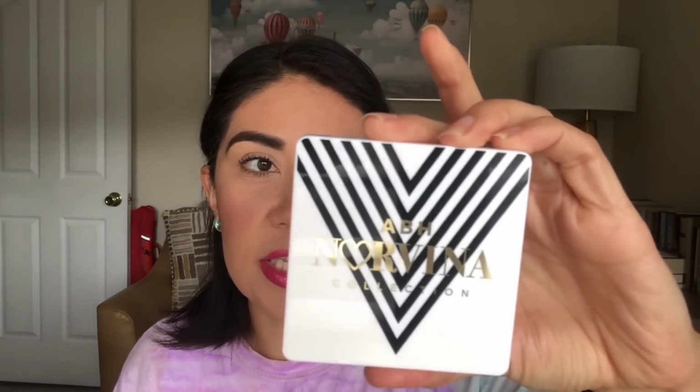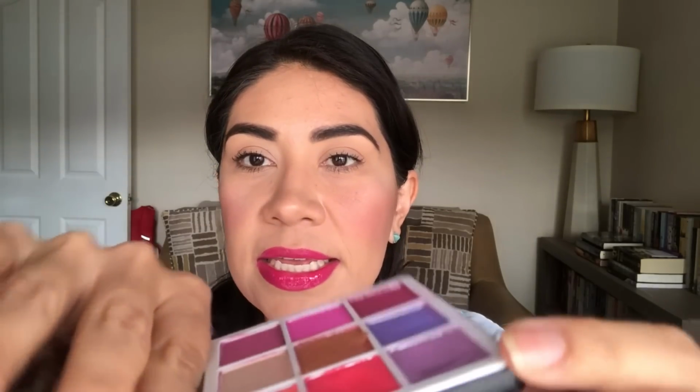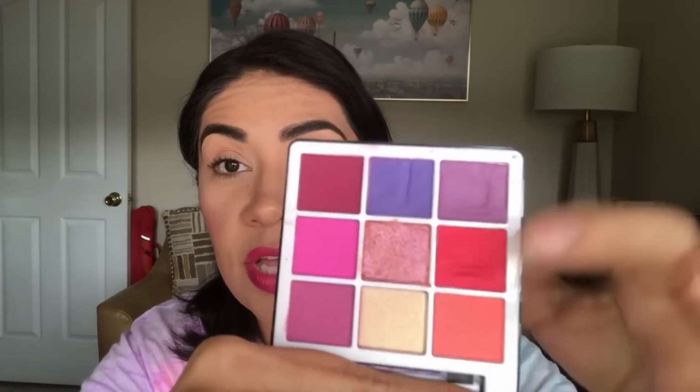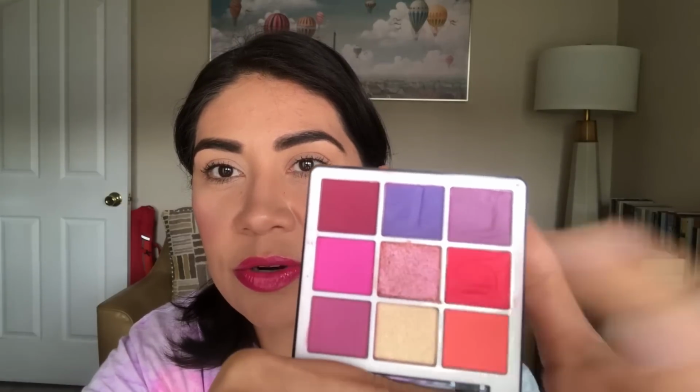And then I have an eyeshadow palette, and this is the Norvina ABH collection. This is the Mini Pro Pigment palette volume 1, and this palette I have used this year. As you guys can see, I used mainly these 2 shades, well, this one too a little bit, to Franken Shadows. And then since I finished that ColourPop shade that was a very pretty pink, I have been using this glittery shade in the middle, but it doesn't really have that pop that the ColourPop eyeshadow had. So I have been using it.